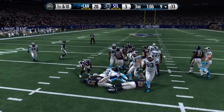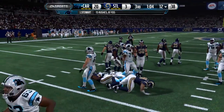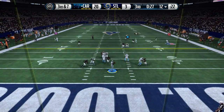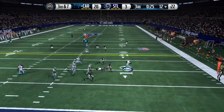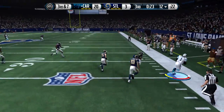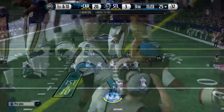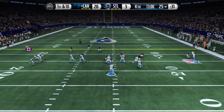Handoff Stewart, and this time wrapped up by Quinn after a short pickup. From their own 12, it's 3rd down and 7. Blitz from St. Louis. Cam steps up, evades, and now takes off and will pick up the first down himself. Gain of 13 for Cam Newton. The 4th quarter is now underway.